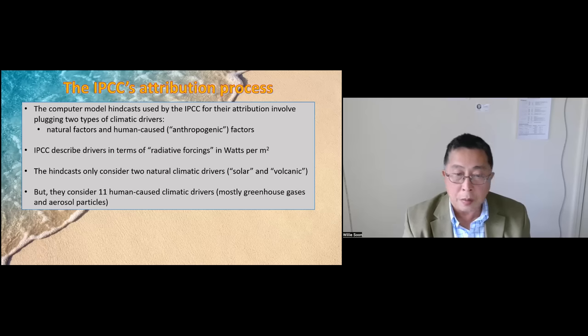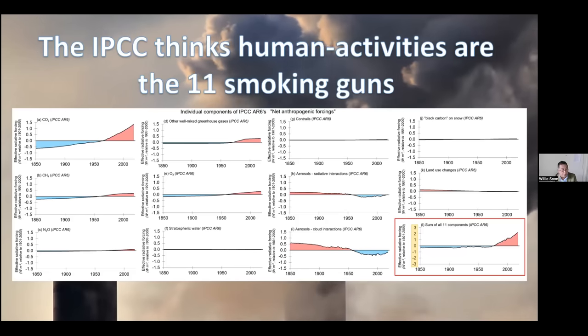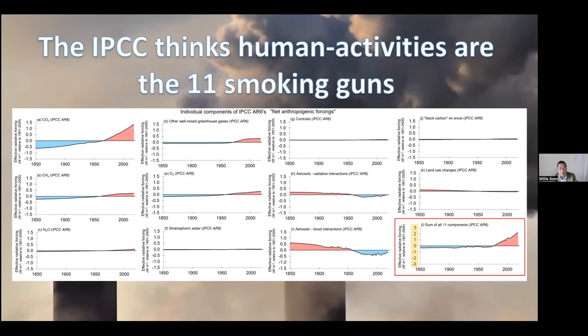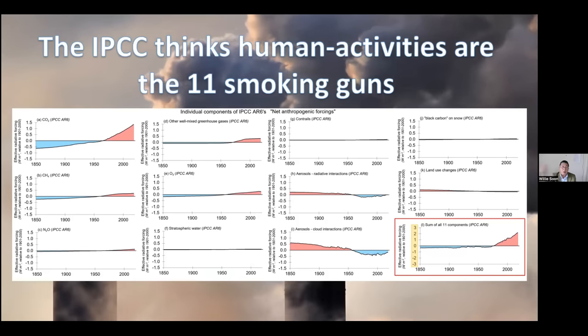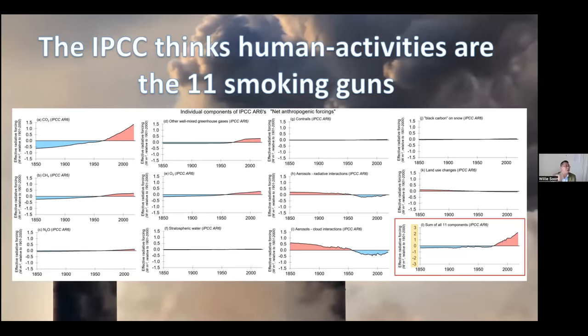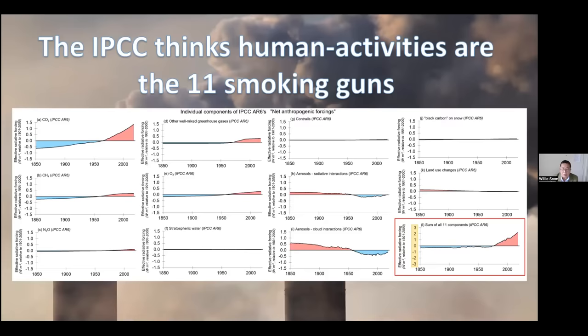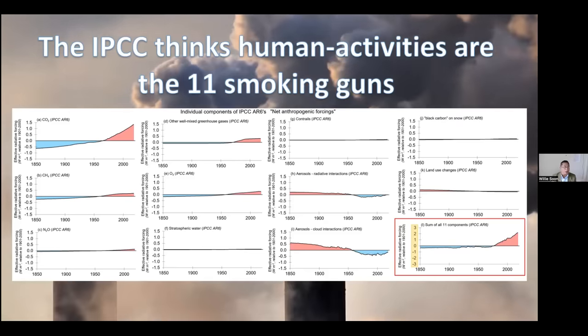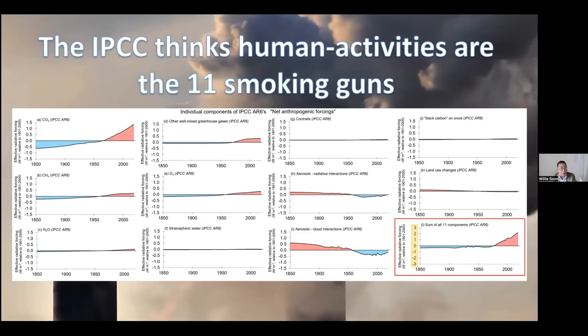But then you can imagine that the IPCC is very concerned about the human aspect of it. So they have up to 11 climatic drivers of the human aspect. And you can see they have CO2, they have methane, they have the laughing gas, they even have things like contrails and black carbon. Later, when you see how the IPCC represented the solar part, you can see that the solar is actually very similar to the contrail and black carbon, which is very mysterious why it is so. So we will explain, of course, the sausage making right here.